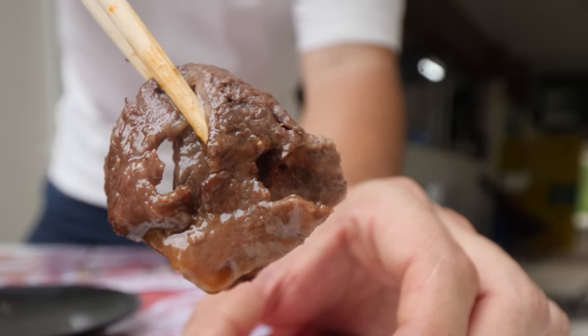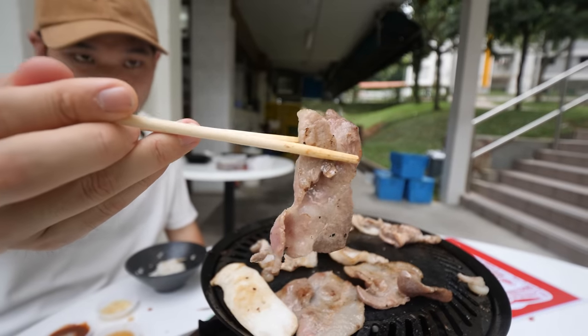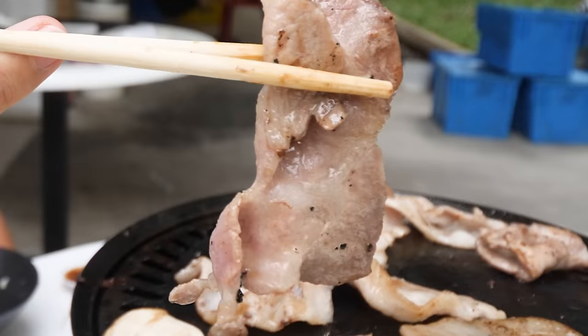It's so good. Wow. Next up, the pork collar and the pork belly. Tetsu-san told me this is a popular menu too. Tender, porky, delicious. If you don't eat beef, you can eat pork, which is equally delicious.